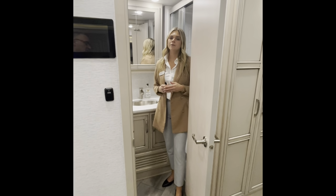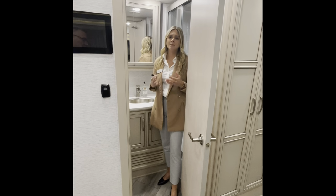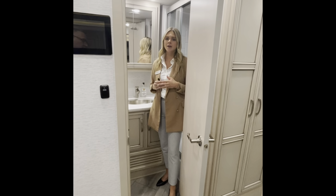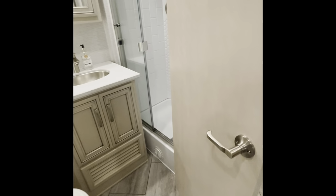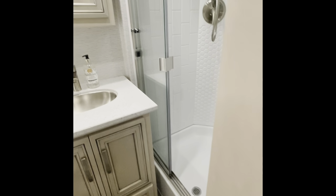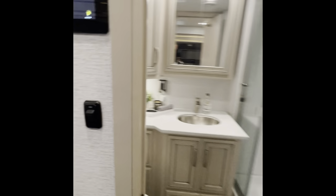The 2912 is going to be a triple slide model with a full wall slide. With that comes a midship full bath. In this bath, what you're going to see here is solid surface countertops throughout. And when I say throughout, you're going to find that in your bathroom, your galley, your living room area, and in the bedroom where you have counter space.